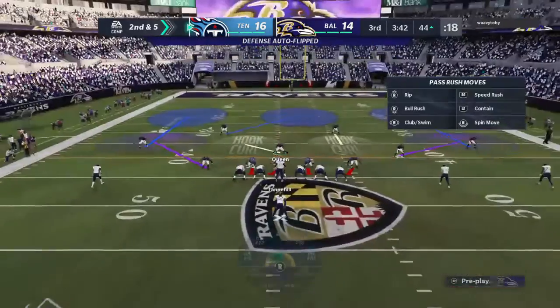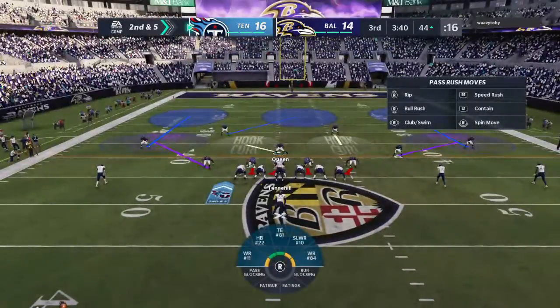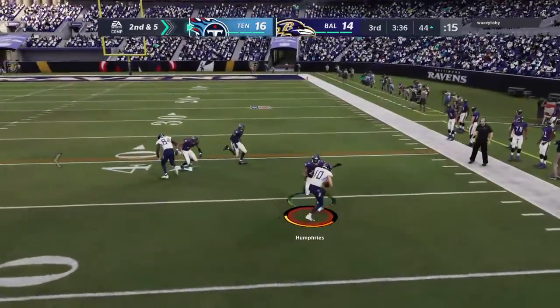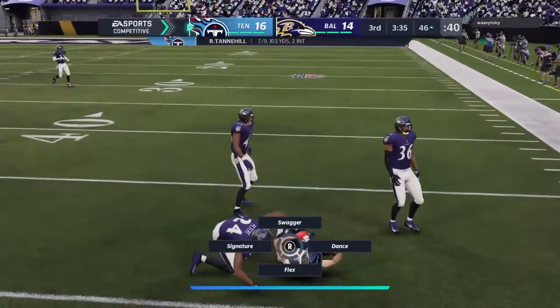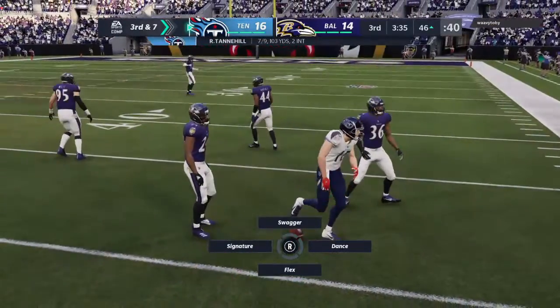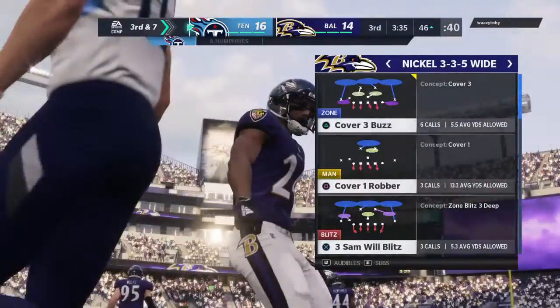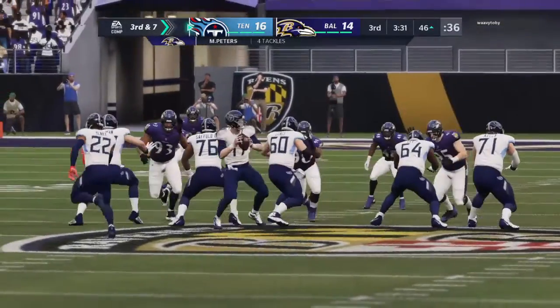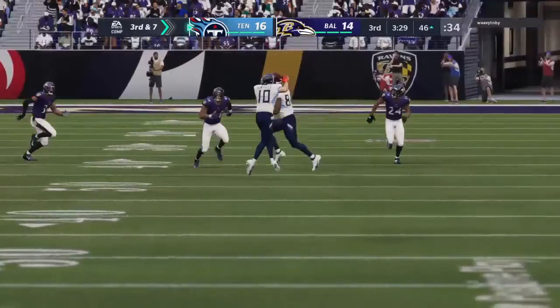2nd and 5 after the 5-yard completion on 1st down. To throw is Tannehill. Out to the right to Humphries. And this one goes nowhere. Losing yardage on the play back at the 46. It'll go down as a 2-yard loss, and it brings up a 3rd down.